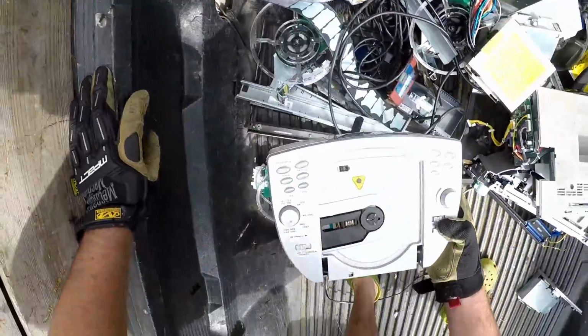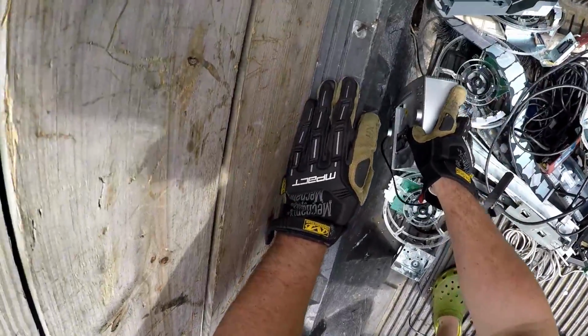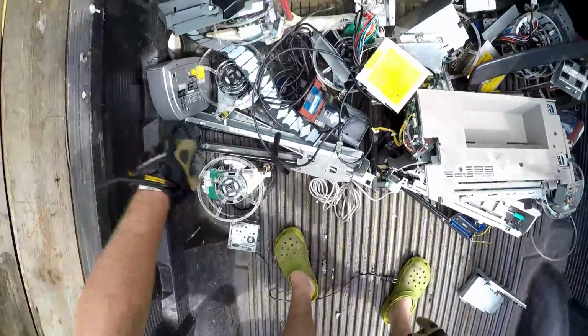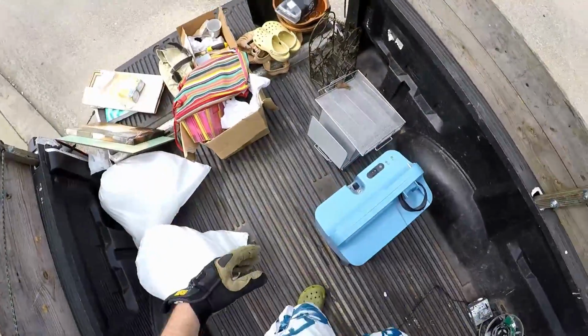It's an old clock. Old CD clock. I still have my alarm clock from like 95. That's the one thing that I have that has not broke in my lifetime.